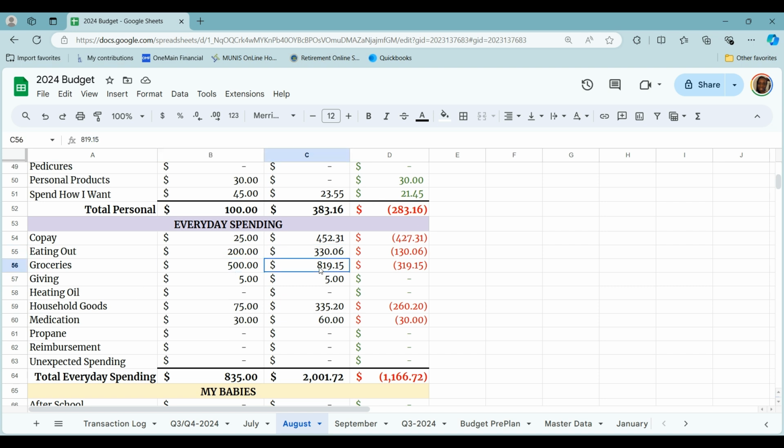Groceries budgeted 500 but went over, you guys. We spent $819.15, and this is the reason why. The kids were out of town until the last week of August. I ended up buying groceries on the 30th. I was hoping that it would roll into September, but I couldn't wait. The kids were home. There was nothing in the house for them to eat and no snacks, nothing. So I had to go shopping, you guys.